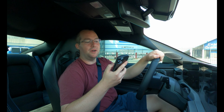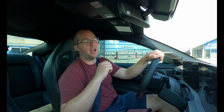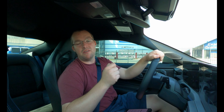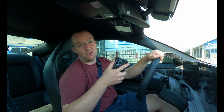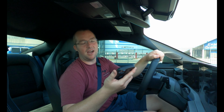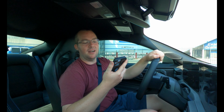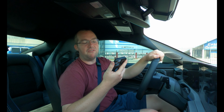The number 1 was Jinx Jordan in an older Camaro. Not exactly sure what year. I want to say mid-80s, but that car is prepped and a very, very talented driver. He ended up number 1 in a Cam T car, so he had a little bit of help on that modifier. Technically, I did raw time him, but nevertheless, PAX did its job and made it even across the board. So he was number 1 with a 50.7.